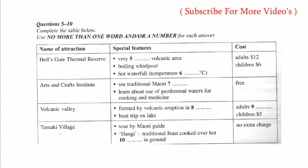the sun sets, you can enjoy a traditionally cooked feast known as the hangi, that's H-A-N-G-I, consisting of meat and vegetables cooked over hot stones, which are placed in a hole in the ground and covered with earth. And there's no extra charge for this. It's all included in the basic cost of your holiday. Now, does anyone have any questions?